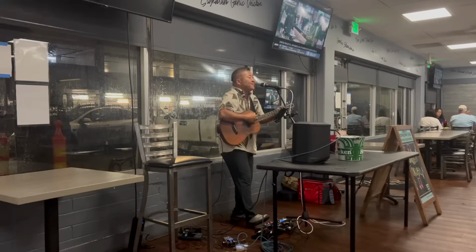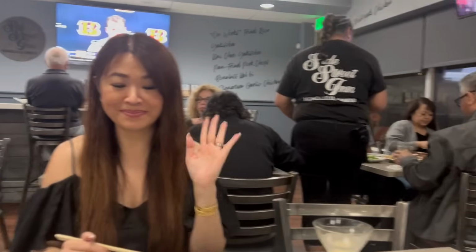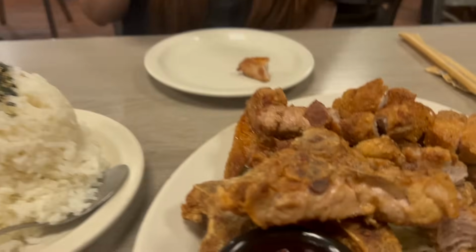After that very exciting Hermes trip, we had a rest in the hotel, then headed to Side Street Inn for dinner. We like to eat what the locals eat, and this was recommended by one of our Uber drivers. The signature dish here is the pork chops. The servings are huge here, but we really liked the friendly atmosphere, the live music, and it was just great local food. We're having an early night because tomorrow we are off to Kauai for the first time.